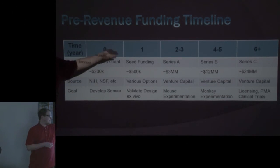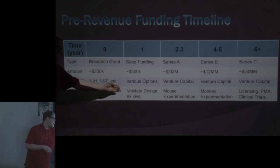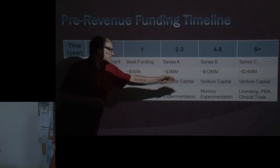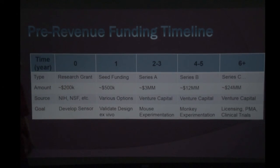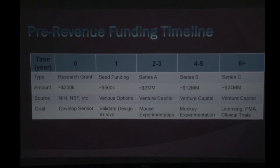Then we plan on getting seed funding from venture capital firms or angel firms, and we'll use that to validate our design ex vivo and hopefully be able to move on to getting actual venture capital funding, which can range in the millions or tens of millions of dollars, which will fund our mouse experimentation, monkey experimentation, and our PMA and clinical trials and get our product licensed and available to be provided to the market.